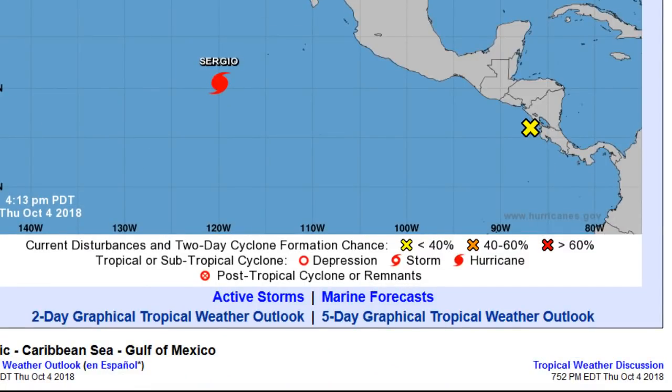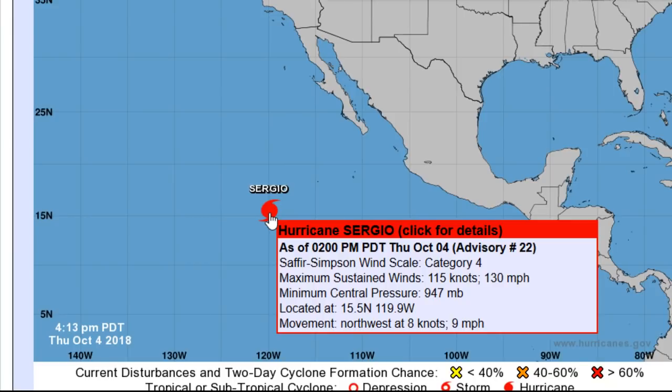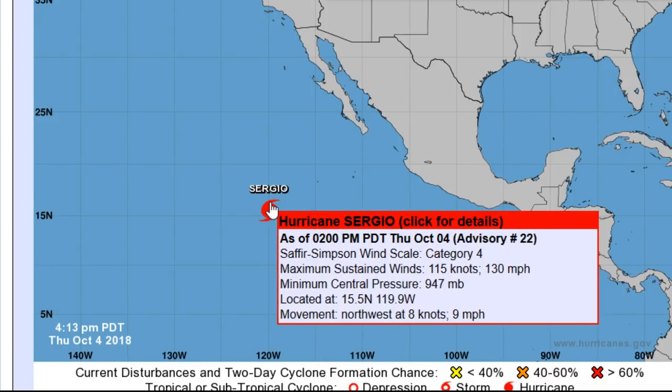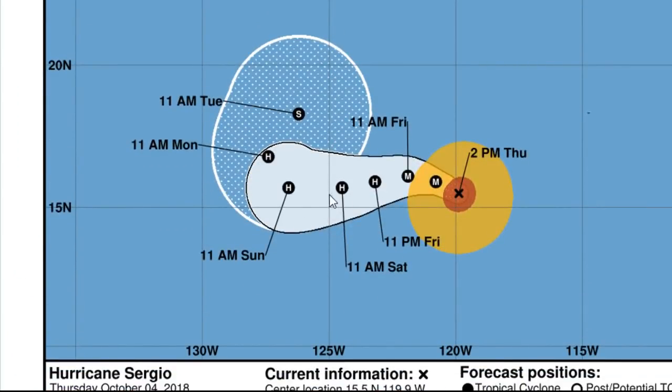However, out in the Pacific, we do have a major hurricane out in that region. Sergio, Category 4, 115-knot sustained wind, which is 130 miles an hour, and the pressure is 947. Now, that's certainly not near a typical storm like what you would see with Katrina or Andrew. This is more of a medium-grade hurricane that is going to be wandering out to the west, but we're expecting recurvature Sunday through Monday, and the remnants are expected to come towards California or Baja California around the second week of October.